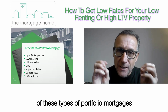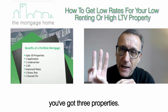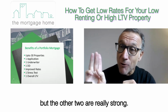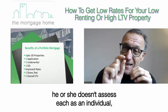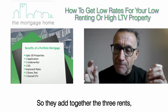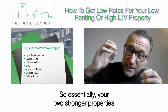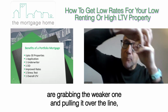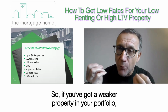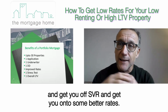Well, here's the beauty of these types of portfolio mortgages, because what happens here is, let's say you put in 3 applications, you got 3 properties. One is this very shabbily producing rental, but the other 2 are really strong. What the underwriter does, he or she doesn't assess it each as an individual. They look at the aggregate figures. So they add together the 3 rents and they do one assessment. And as long as on aggregate it passes the test, happy days. So essentially, your two stronger properties are grabbing the weaker one and pulling it over the line. And therefore, it will attract and get that preferential rate. So if you've got a weaker property in your portfolio, then that may well be a godsend for you, and get you off SVR and get you onto some better rates.